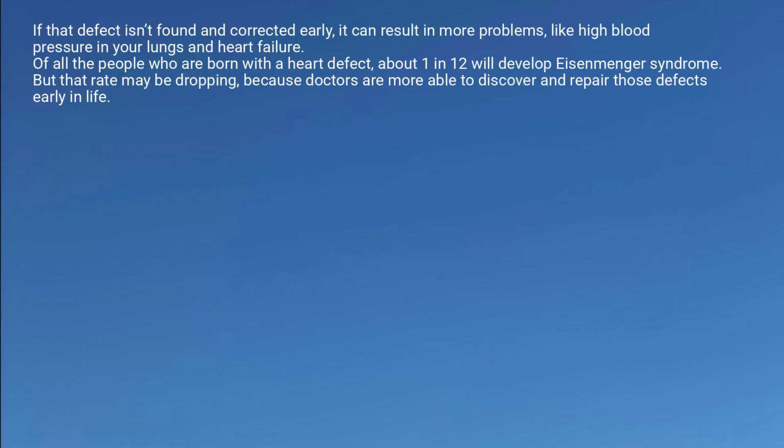If that defect isn't found and corrected early, it can result in more problems, like high blood pressure in your lungs and heart failure. Of all the people who are born with a heart defect, about 1 in 12 will develop Eisenmenger syndrome. But that rate may be dropping, because doctors are more able to discover and repair those defects early in life.